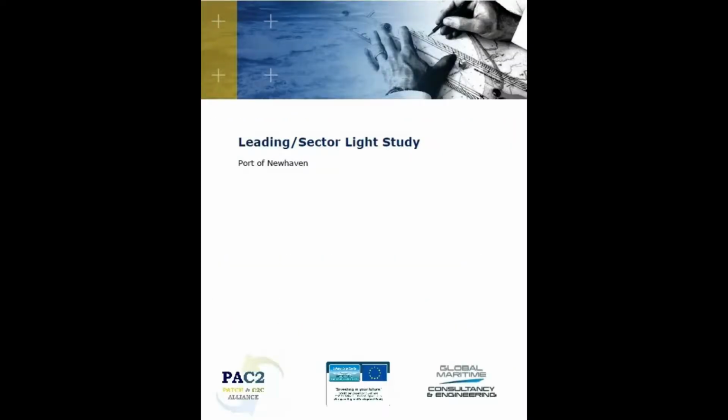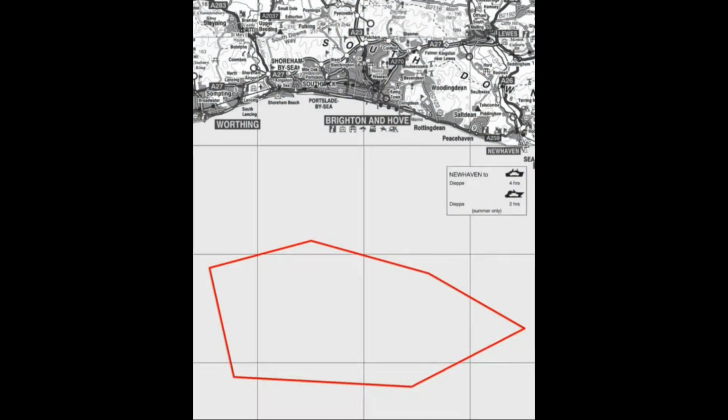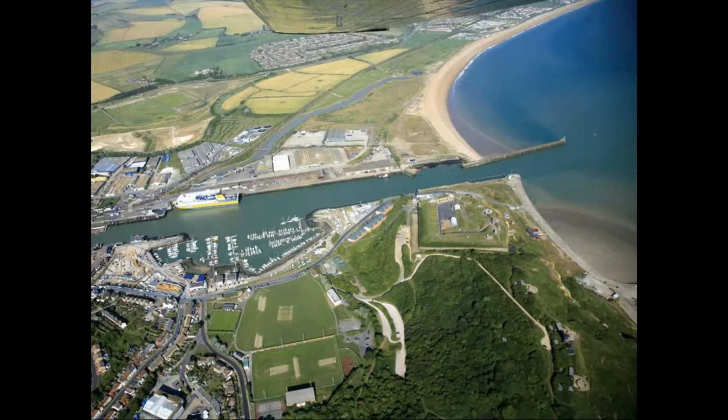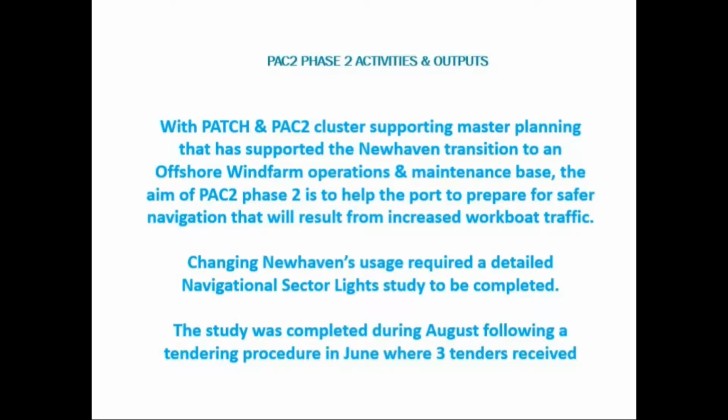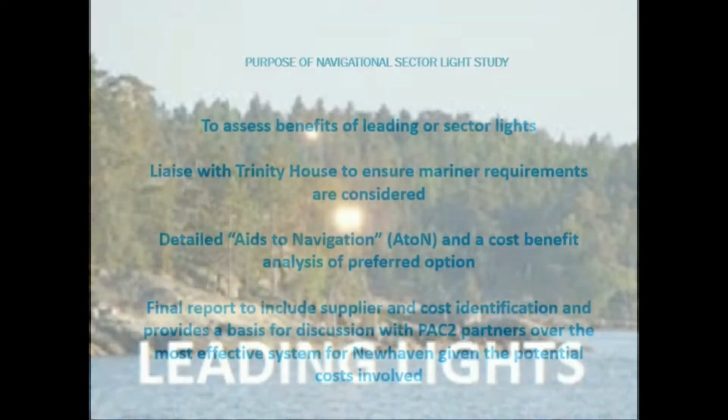We commissioned a report into sector and leading lights because of the ramping wind, the increased workload and traffic we're going to get. We thought it would be an ideal opportunity to look into trying to improve our sector lights. We asked for 3 companies to give us proposals and chose Global Maritime, and commissioned this independent study into sector lights or leading lights and marks.